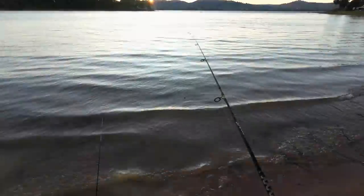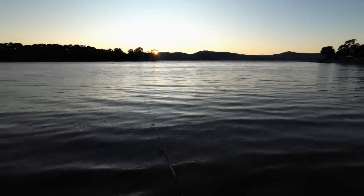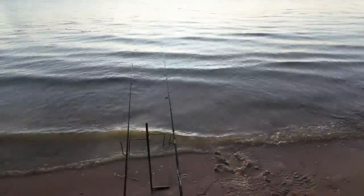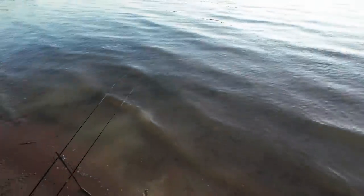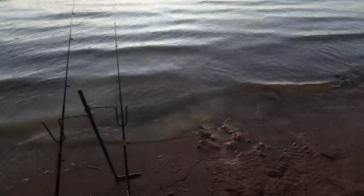I've just put a fresh worm on and here comes the sun. It's finally making its way over that hill. I'm running the sinker rig back out. Sunglasses on in a minute. Oh, look at this, bite straight away. They're still filming. I literally just put that in and straight away had a bite.